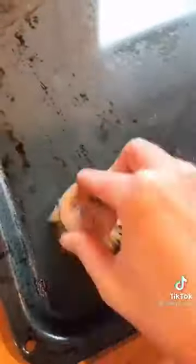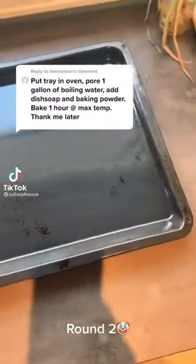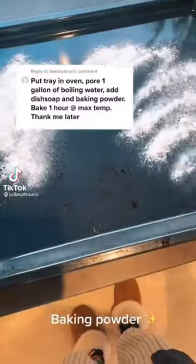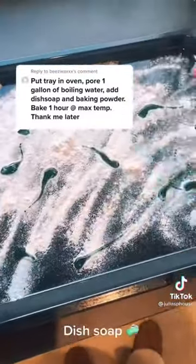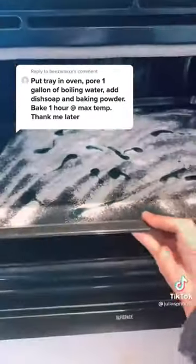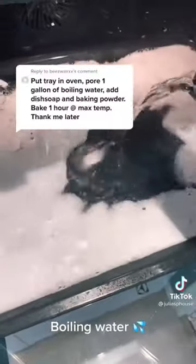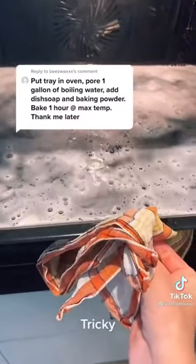Better, but not really. More water. To be continued, round two. Baking powder. Dish soap. Boiling water. Tricky.